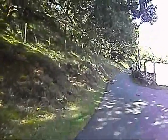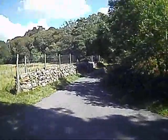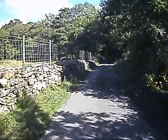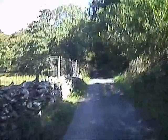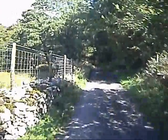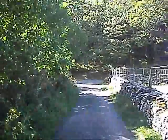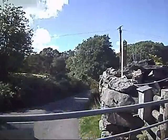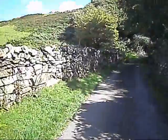This lane ahead of me goes up for another 2-3 miles and it ends at a farm. But I'll be turning right here and start climbing uphill along this lane, which I think also ends at the farm, but it's a shorter distance, I think it only goes for about a mile or so. This part of this little lane here, Tarmac Lane, is part of the Dewey Way. So I'll be going up there.